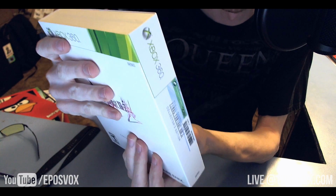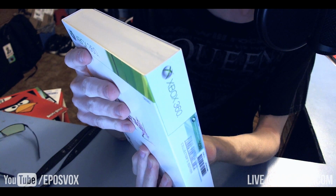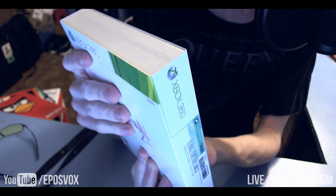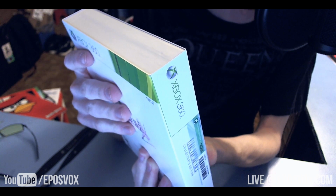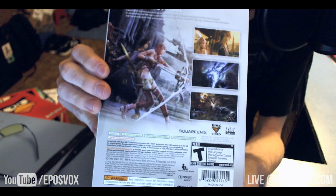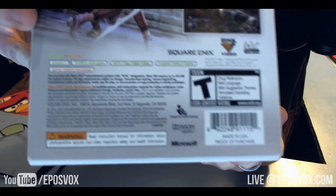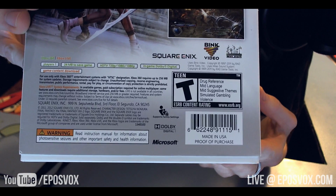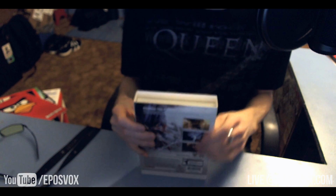It says, change the future. Catastrophic events have been set in motion. With the timeline corrupted and future clouded in uncertainty, two will rise to right the wrongs. The Final Fantasy XIII saga continues in this adventure that transcends both time and space. 1080p, Dolby Digital, 1 player, game content download apparently.